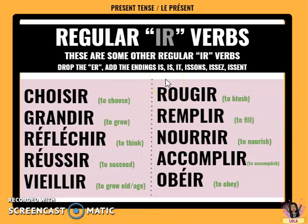And over here we just have regular IR verbs. These are other verbs that you can use and follow the same pattern. Choisir, grandir, réfléchir, réussir, vieillir, rougir, remplir, nourrir, accomplir, and obéir.